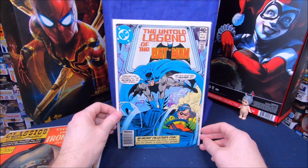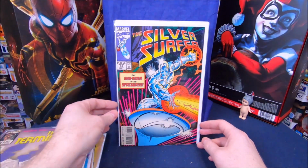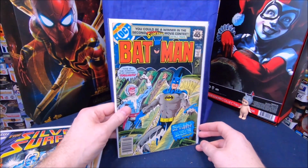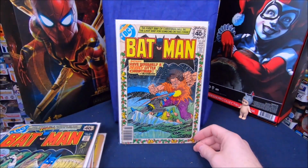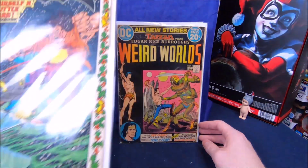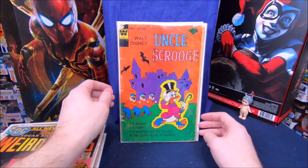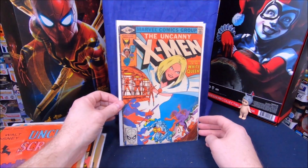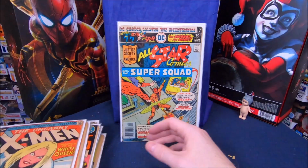Untold Legend of the Batman number 2. The Terminator number 12. Silver Surfer number 92. All right, this is cool. Batman 308. I guess this one's not as bad. It's just got some creasing, but pretty cool. Batman 309. Weird Worlds number 1. Uncle Scrooge, not sure the number on that. Uncanny X-Men 131. Now this one's really cool. Not in the best of shape. It's really creased up, but still pretty cool.